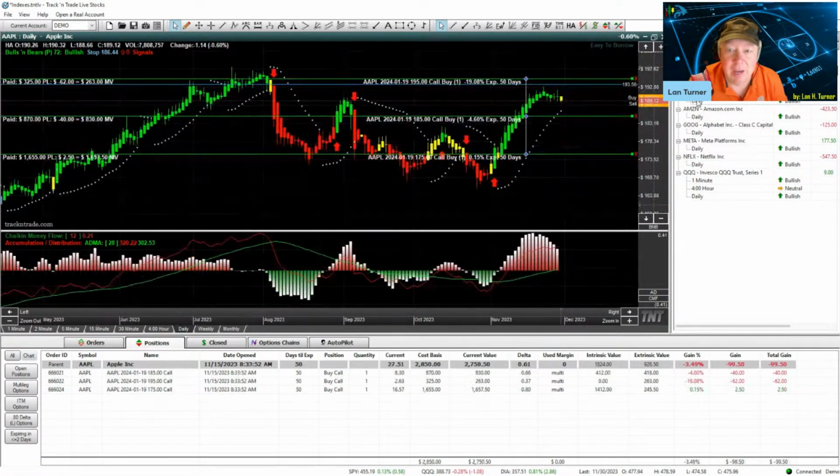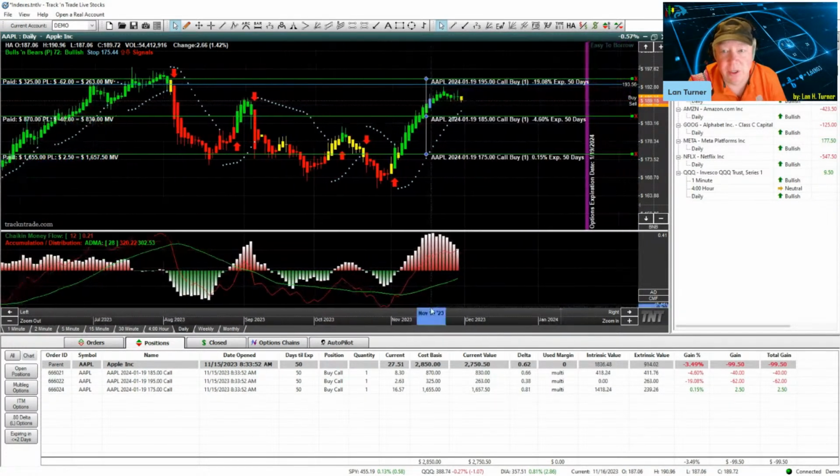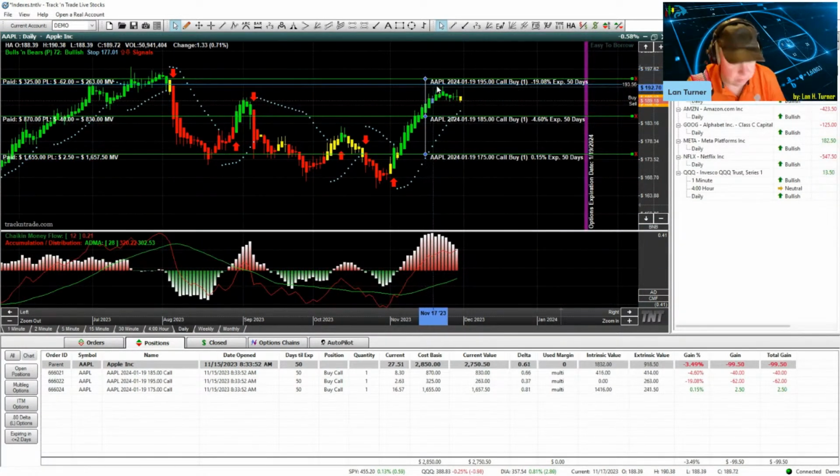All right, let's go to our Apple chart. Apple's starting to fall a little bit, and we're having the same situation. We just bought a whole bunch of calls on this one, though. So we're in the money because we bought this one at the money right here. So this one here was in the money.